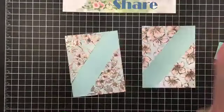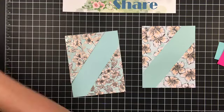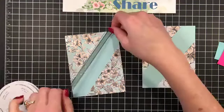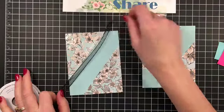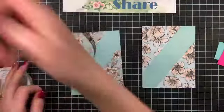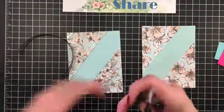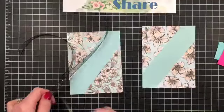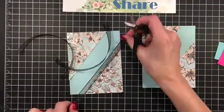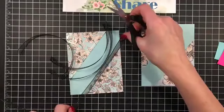Now what we're going to do is take the glittered organdy ribbon and cut it so that we have enough to flip over on each of these edges. So I've got my scissors here. We need 4 strips of these. So I'm going to go ahead and just cut all 4 strips here. We'll need them for both of the cards.